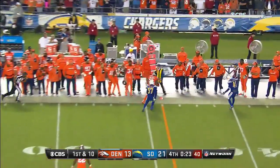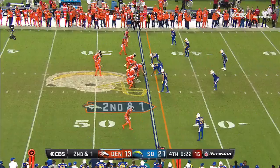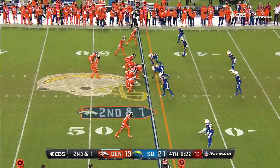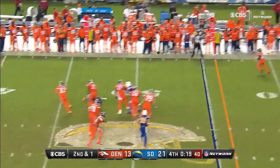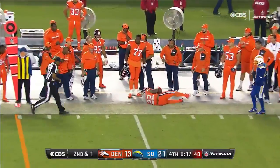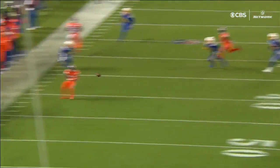Simeon, sideline, caught. Green. Charger fans all over the world right now are thinking about what's happened in recent weeks. Got to keep them in bounds if they complete the pass. Second and 1. It's complete. And Anderson. Go check this one out. This catch.